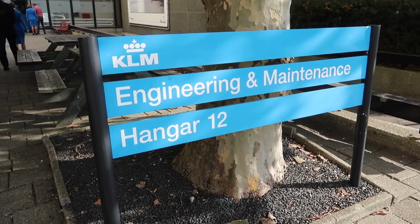We just finished the tour of the engine maintenance and repair factory area. Pretty fascinating stuff, all sorts of big engines. It was a fun experience. We have arrived at Hangar 12 for more touring here at the airport.